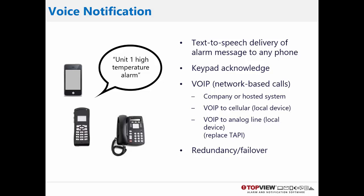Voice notification, or voice callout, delivers spoken alarm messages to any phone with the option for the recipient to acknowledge the alarm using the phone keypad. Phone calls are made using VoIP, which requires a network connection to a VoIP service provider. The VoIP provider can be your company's in-house phone system, a hosted provider, or a local hardware device that provides a VoIP to cellular or VoIP to analog line gateway. To ensure successful delivery of phone calls, TopView allows users to configure a primary and backup VoIP provider.